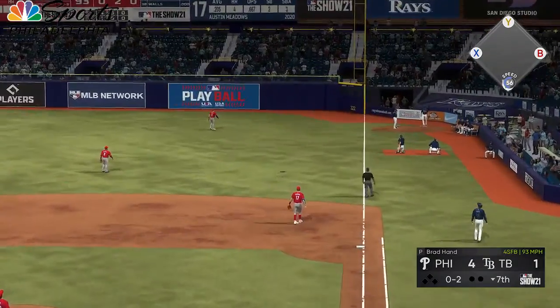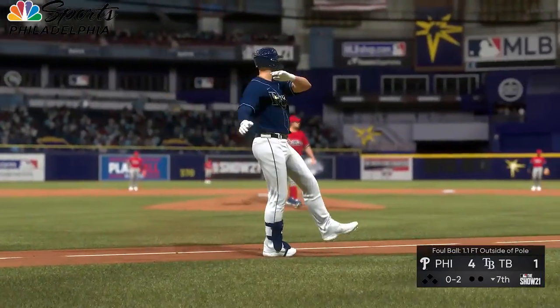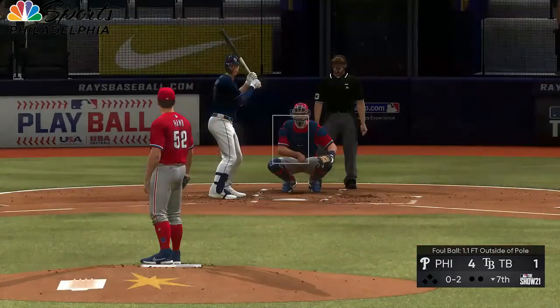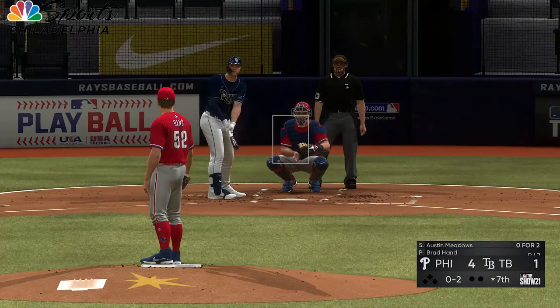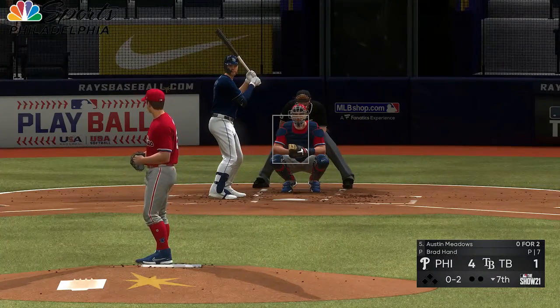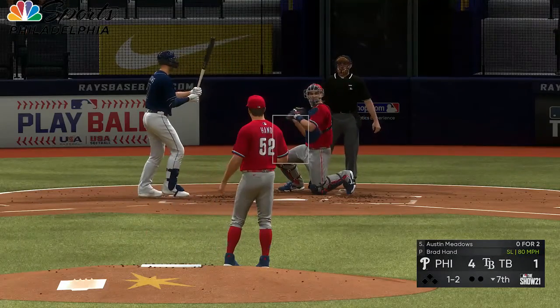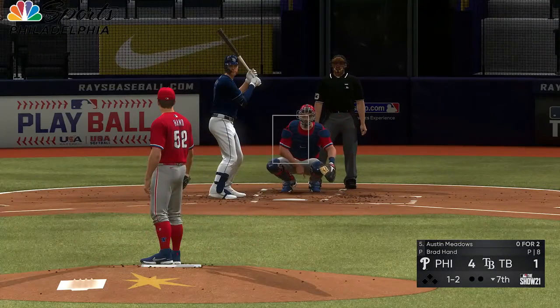There's a swing and a high blast headed for the corner in right. Nearly a big fly to start the inning, instead a foul ball. Man, just a hair early on that one and just pulled it foul. He's going to have to find a way to refocus. Not easy to continue an AB after you just went deep foul. A ball and 2 strikes now.